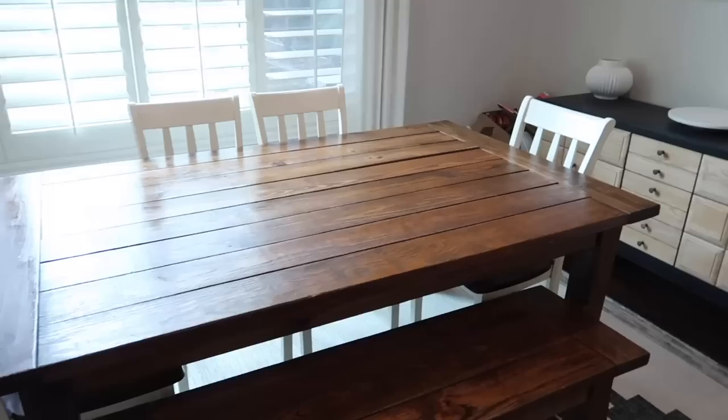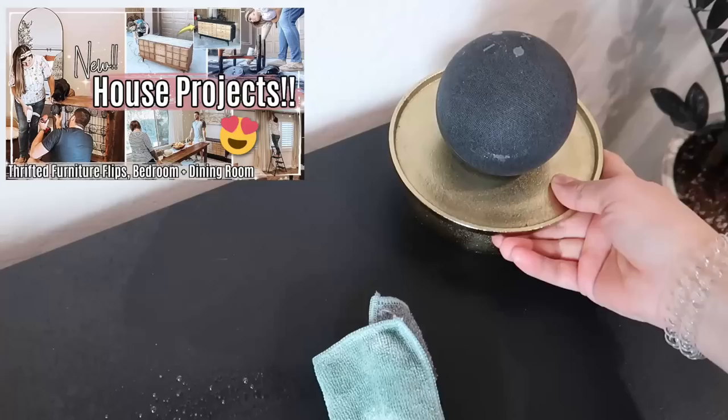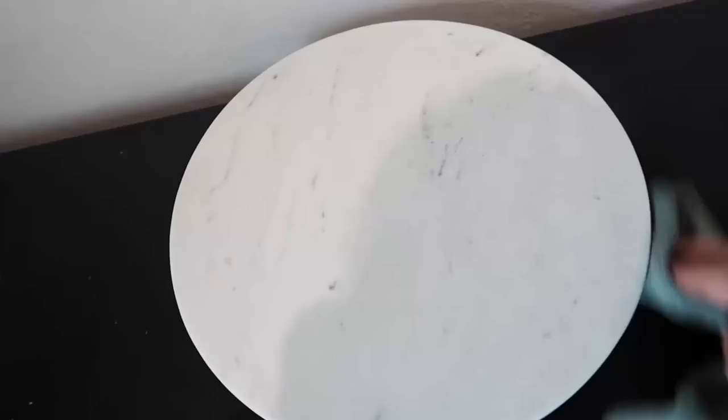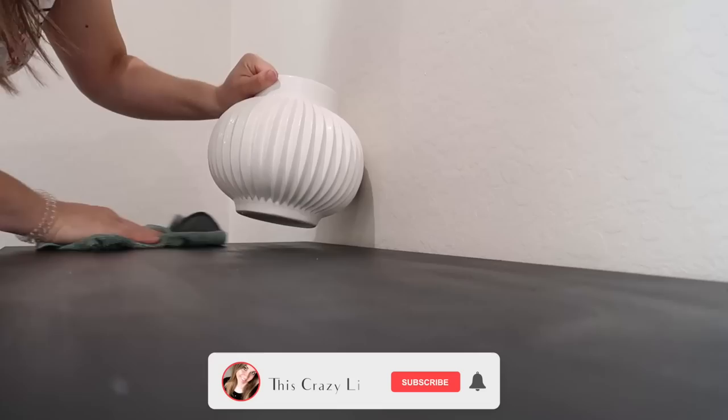Who remembers when I transformed this old dresser I got from Facebook Marketplace into this beautiful, more modern buffet? It honestly looks completely different than it did whenever I bought it, but we just love it now. And I actually have several other Facebook Marketplace finds sitting in our garage currently that I really need to get working on. But let me know in the comments, have you ever flipped furniture?